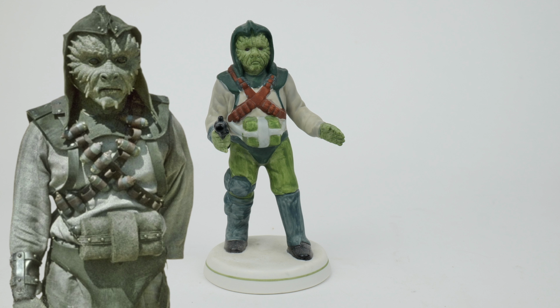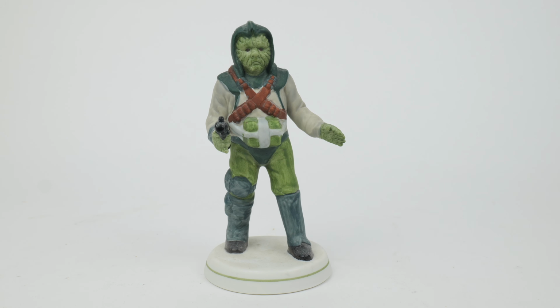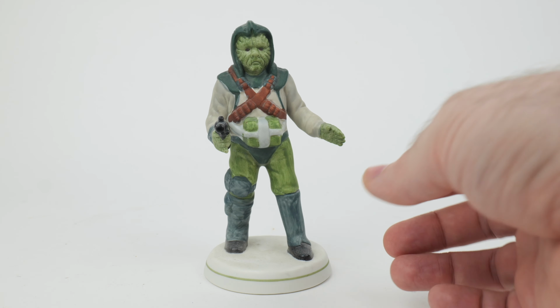They have a little pouch on his stomach, and just the rest of the outfit as well. You can see all the details match up, so this is definitely him. The figure itself is fine. I do like these ceramic figures pretty well.